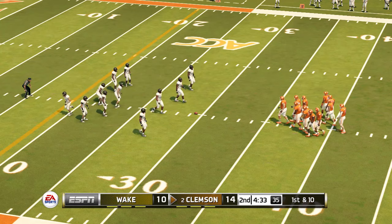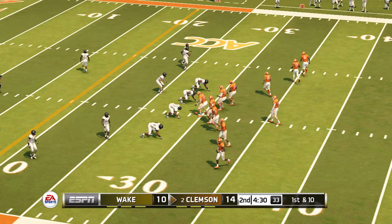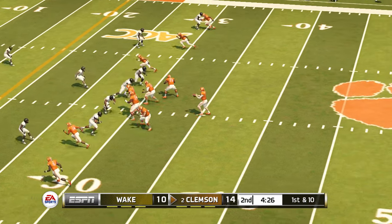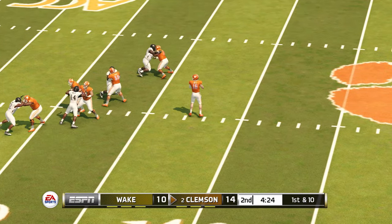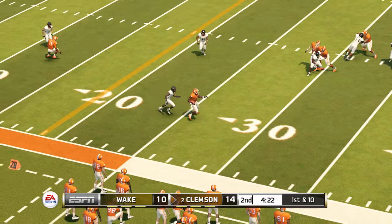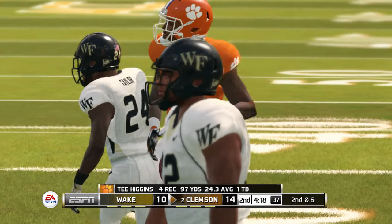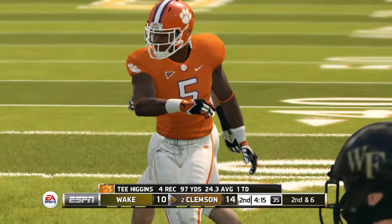From the 29-yard line, it's first down. They'll line up with five wide receivers. Completes it, but he can't shake the defense. That's a 4-yard play. That makes it second and six.